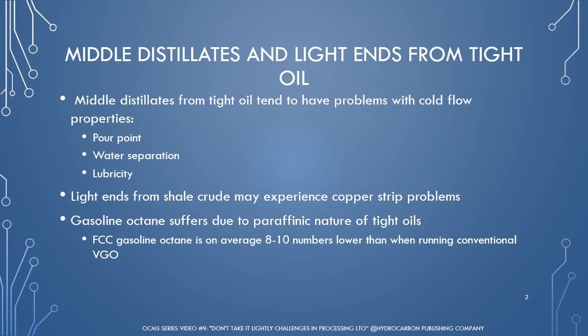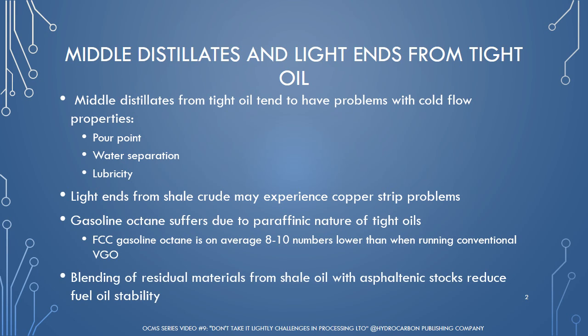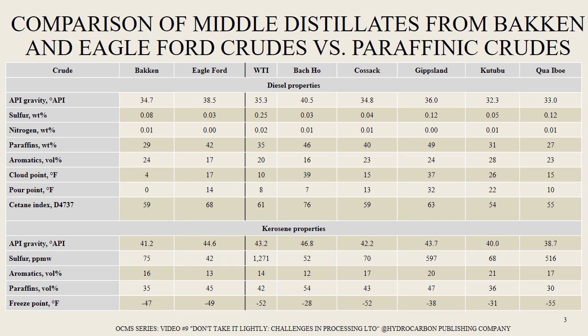Finally, blending the residual materials from shale oil with asphaltenic stocks can reduce fuel oil stability. The following table compares the properties of middle distillates, diesel and kerosene, of the tight oils Bakken and Eagle Ford versus paraffinic crudes.